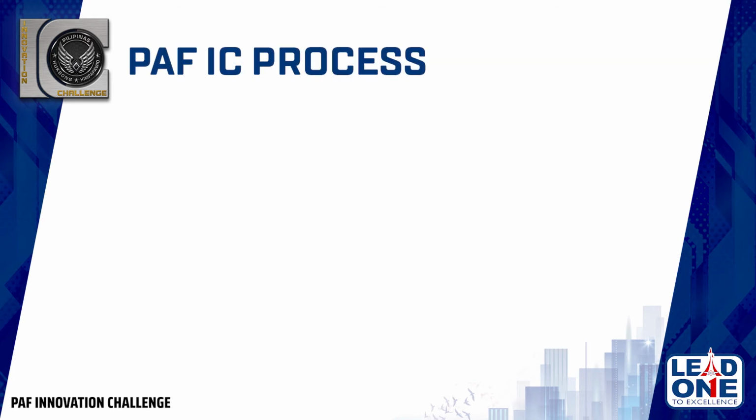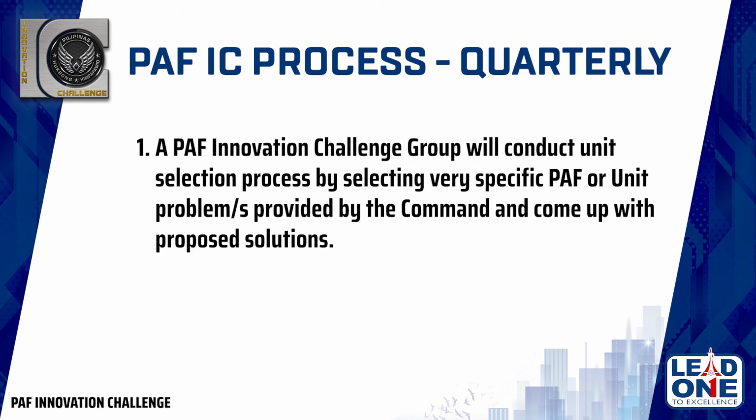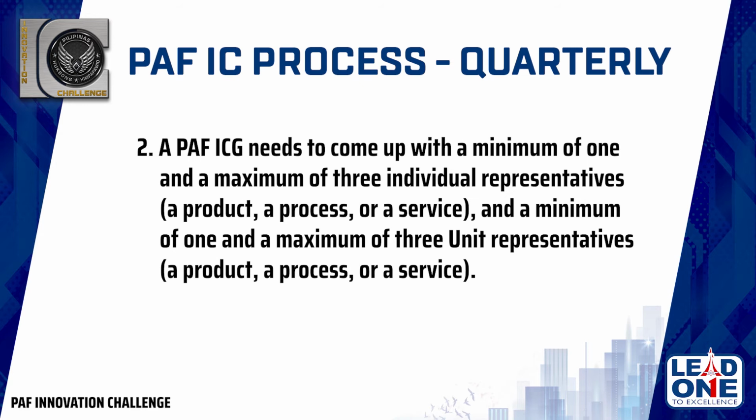PAF Innovation Challenge Process. Quarterly. A PAF Innovation Challenge group will conduct unit selection process by selecting very specific PAF or unit problems provided by the command and come up with proposed solutions. A PAF ICG needs to come up with a minimum of one and a maximum of three individual representatives, and a minimum of one and a maximum of three unit representatives.